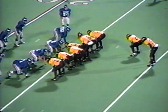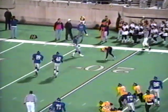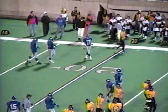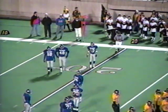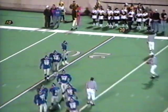Offset I again behind Terrence Riddick. Duncan's wide left, Bowers wide right. Riddick's going to throw. He's going for Bowers on the right side, and Bowers slipped as he was trying to get his feet underneath him there on this little hook route. His foot slips out from under him, and he couldn't regain composure to catch the football, and it falls incomplete.